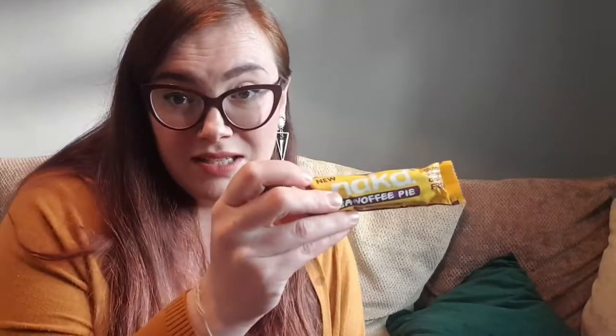Speaking of dates, I ate loads of naked bars last time. You can make your own, but again, I don't have time right now to be prepping these things with the business and everything. So I've got quite a few of these naked bars just stashed in here, because you can't really obviously eat a meal whilst you're in labour, so I just ate naked bars whenever I was hungry.